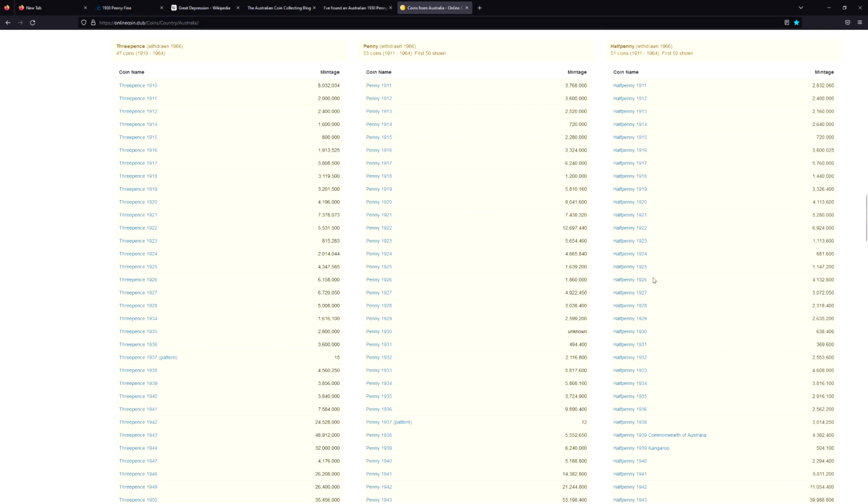Now, if I look at halfpenny, in 1929, yes, there were some halfpennies minted. Roughly 2.6 million of them. Halfpennies in 1930, yes, we have just over 600,000 that were produced. 1931, we have close to 370,000 produced.